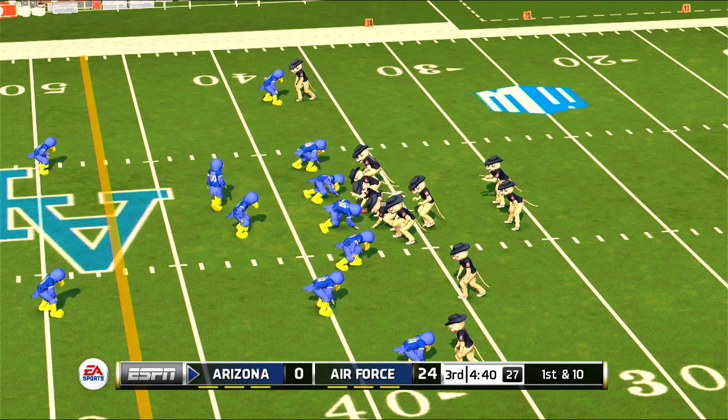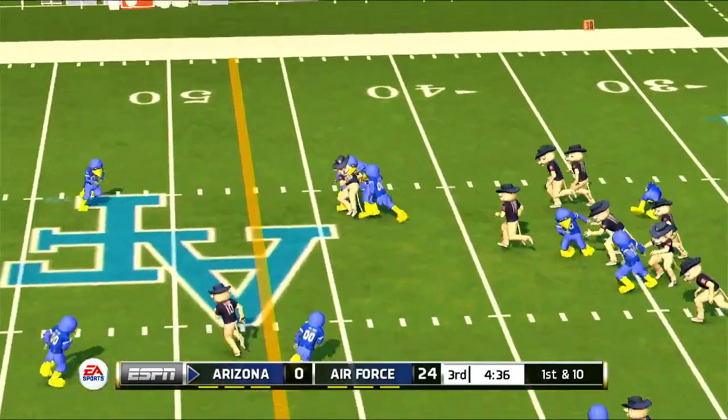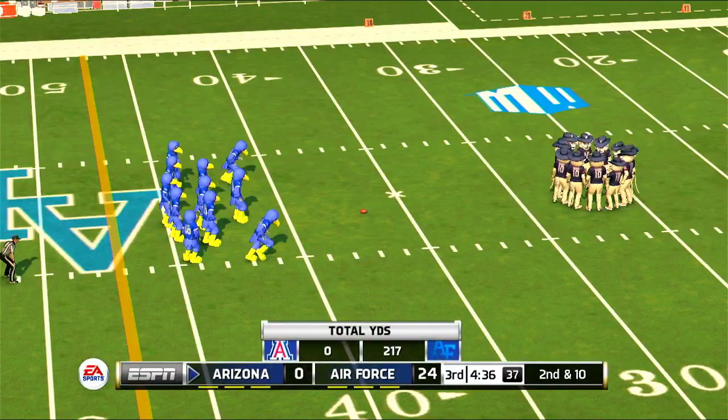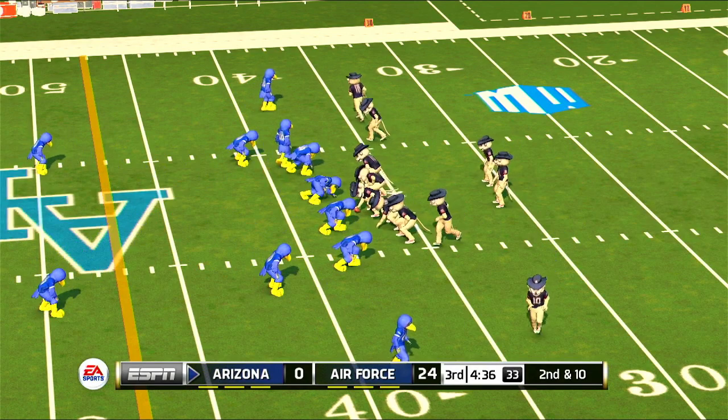Let's go. Motion, motion, motion. Throws incomplete. That is textbook pass defense. As soon as the ball hit the receiver's hands, he was all over it. Second down, 10 yards to go. Ball on their own 37.